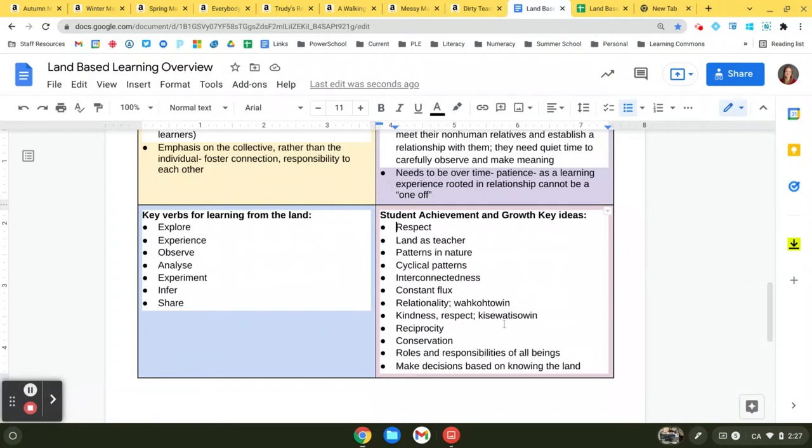And here's what we would love to see out of the students. And notice this isn't learning about First Nation people. This is learning about some of those values. So learning about respect, seeing how we can learn from the land, the conservation side, those interconnected pieces. And these are where some of those outcomes are really hitting that we'll see in the new curriculum. But I think there's a lot of this right now.